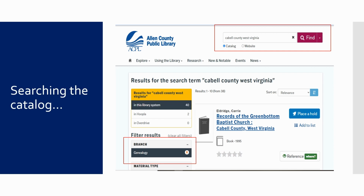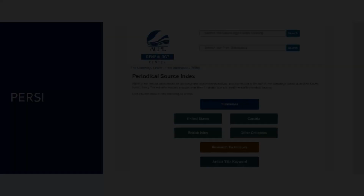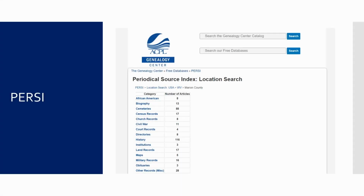And then the periodical source index is another helpful tool for genealogy research in West Virginia and beyond. This is accessible from anywhere, and it's listed within our selection of free databases. Here you can search using a particular surname, location, or you can keyword search by article title. For this example, I'm going to do the location search, and I entered West Virginia, and then I picked Marion County. And here I was met with a total number of articles that correspond to various clickable categories.